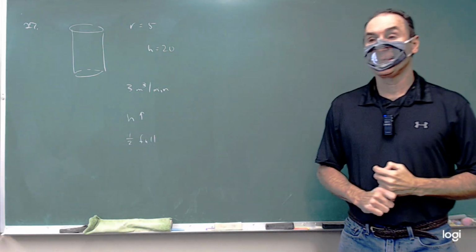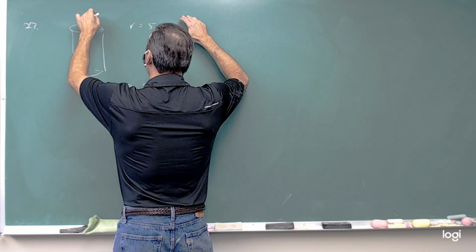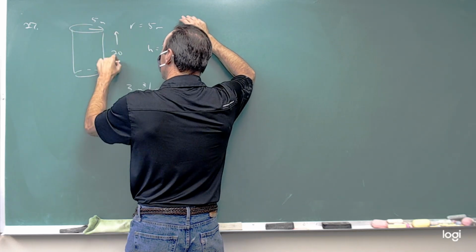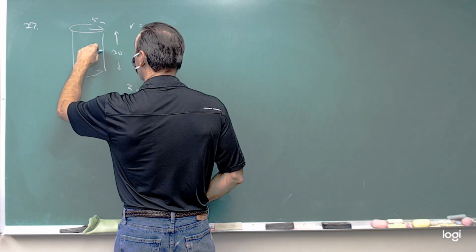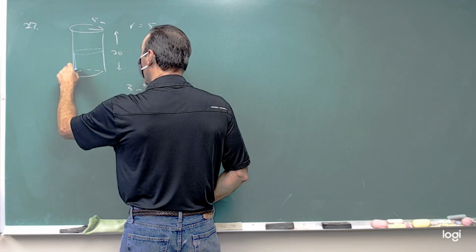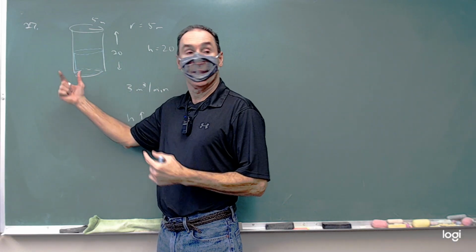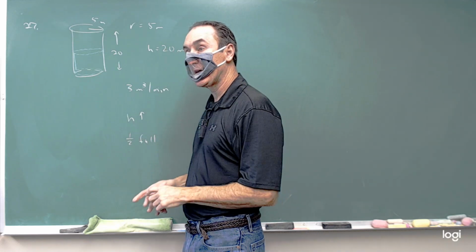Here's our cylinder, and the radius of the cylinder here, these are all meters, I think you said. So the radius is going to be 5 meters, the height is going to be 20 meters. I can even have new water, this is so fun. So inside here, we're pouring water, so water takes the shape of whatever container it's in. So we have a cylinder of water sitting inside the cylindrical container, okay?